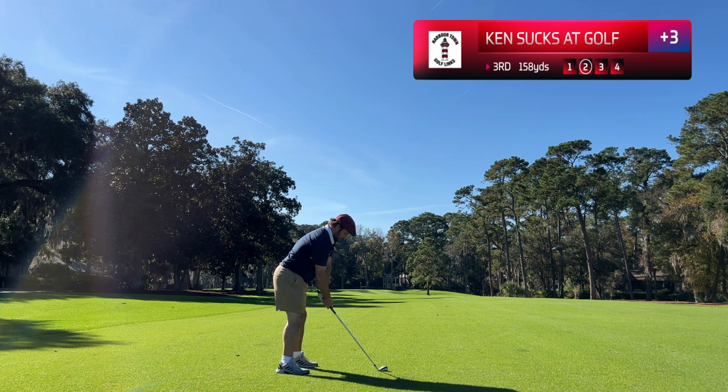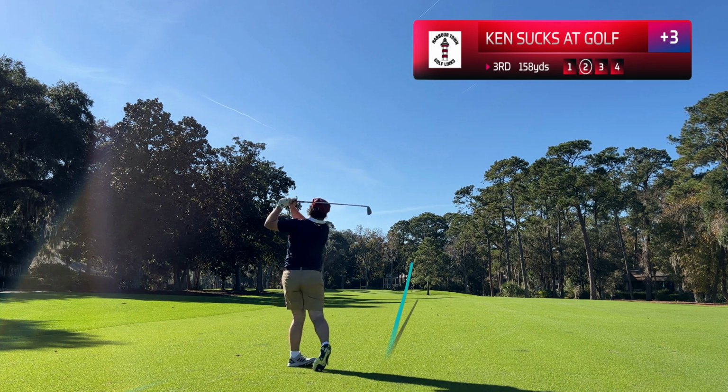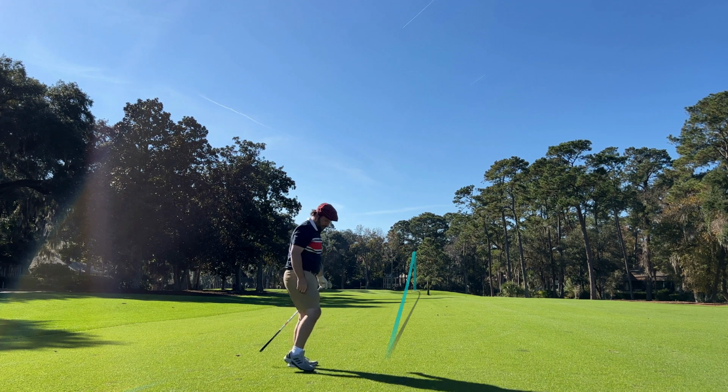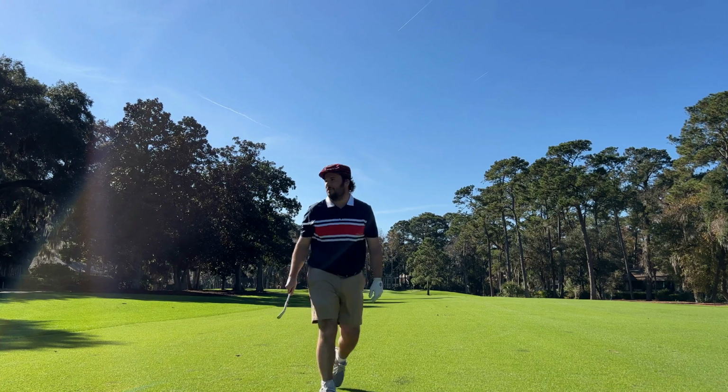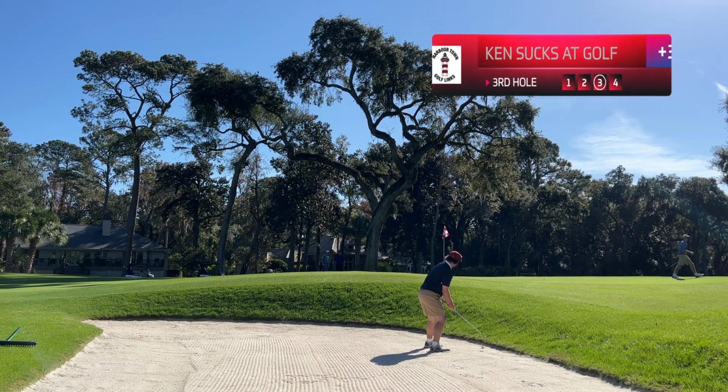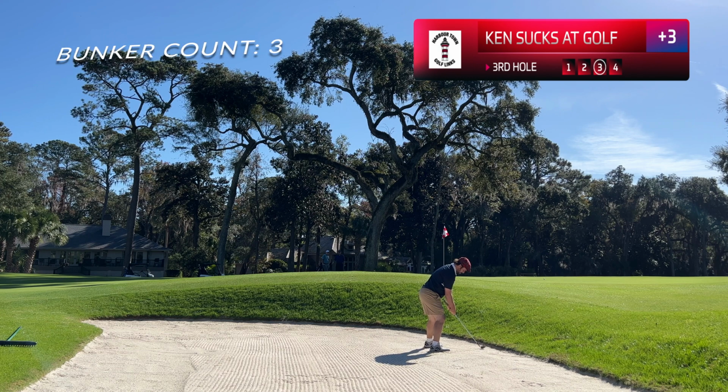Second shot, 7-iron, bunkers to the right. I say bunkers because that's going to be a theme in this video. I think pretty much every hole I'm in a bunker. I'm finding the bunkers today. You're damn right I am finding the bunkers today. Very frustrating. Not only am I finding the bunkers, but I am not getting out of the bunkers very well.